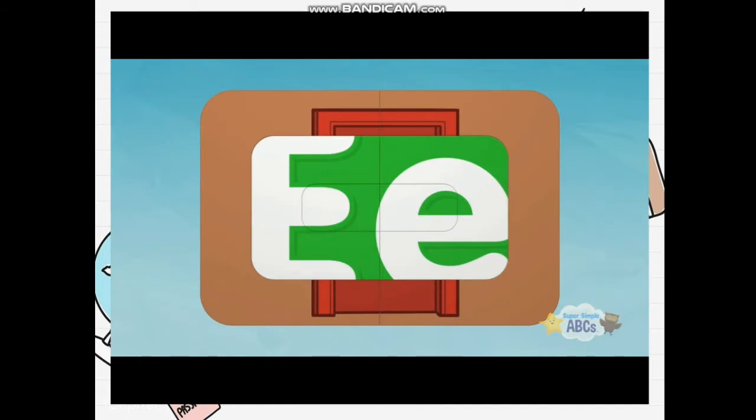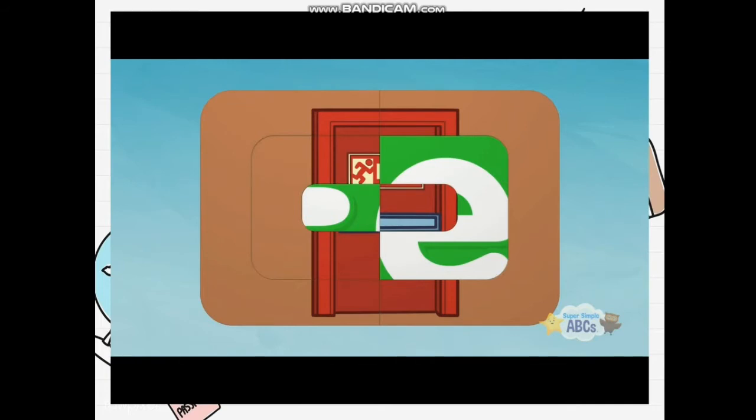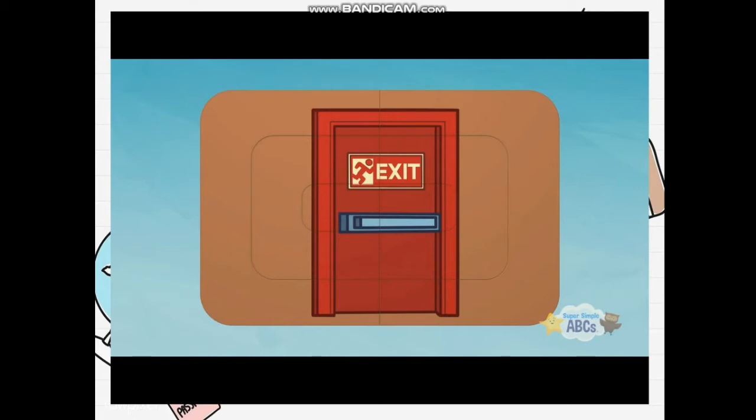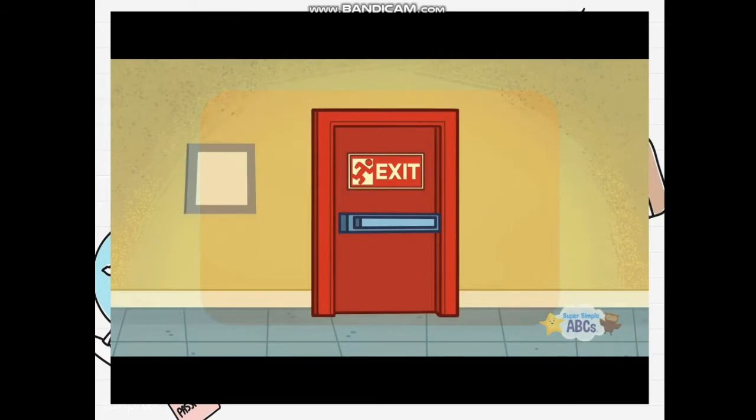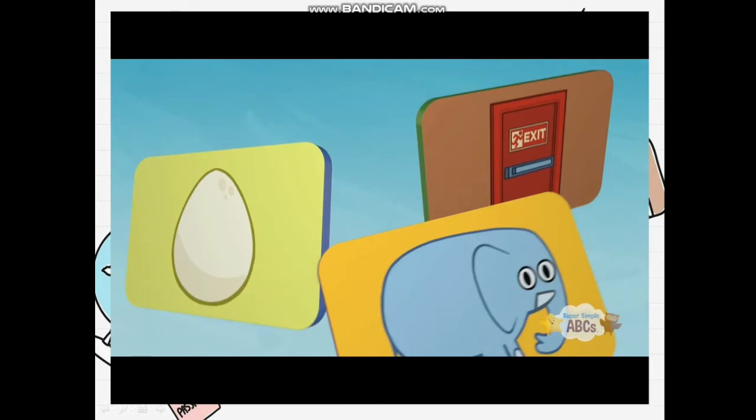Okay, the next one. Something red. This looks like a rectangle. This one is tricky. Oh, what could that be? I think I know what this might be. Yes, it's an exit door. Can you remember all of the things we discovered that begin with the letter E? Elephant, egg, and exit. Great job! Bye for now!